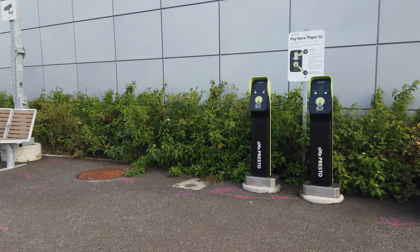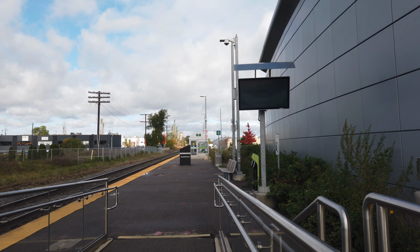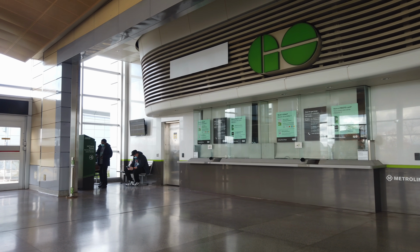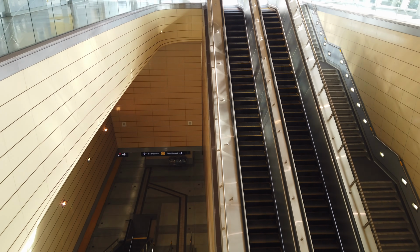Of course, the GO platform has all of the usual amenities, Presto tap points, benches, and shelters, which again feels silly when there is a giant attached subway building. Inside, things get slightly better, and passengers can wait inside for their train, even if that's not ideal. Here, there's also a really nice GO ticket counter. Looking down from the surface level, you can see all the way to the subway platform deep below ground.